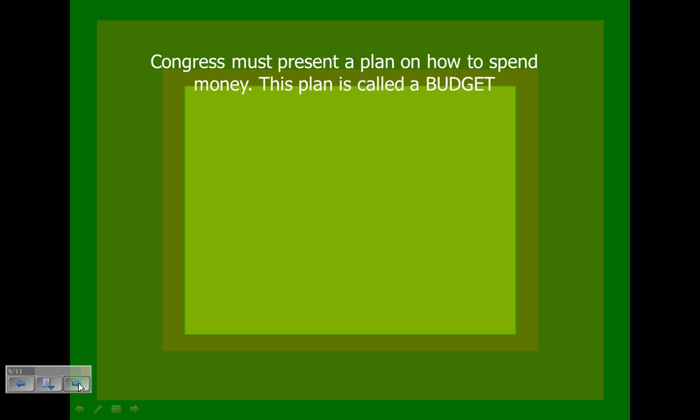Every year, Congress and the President both have to bring forward a plan on how to spend money. This plan is called a budget. Think about your daily life at home, your allowance. What things do you budget for? What things do your families budget for? Once again, stop the video here and have a quick discussion. What are some of the things you budget for in your family?